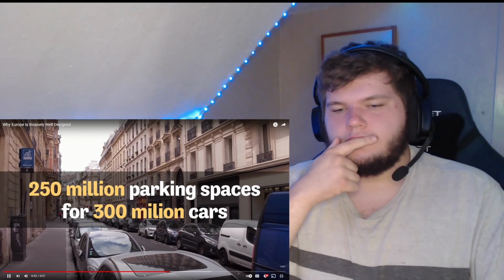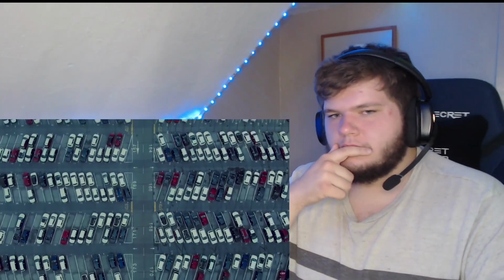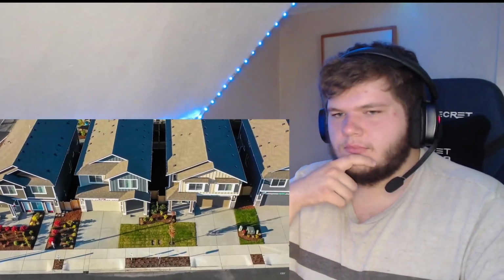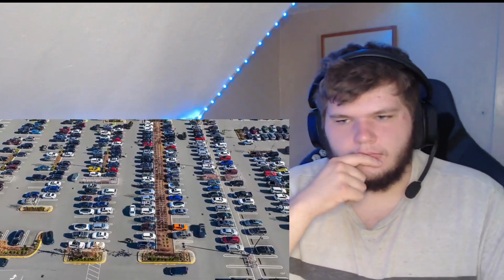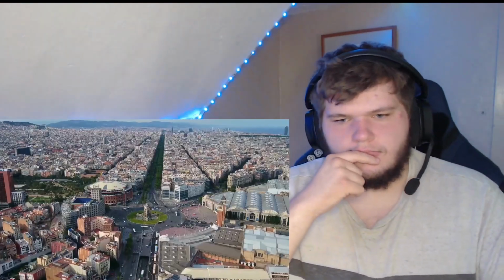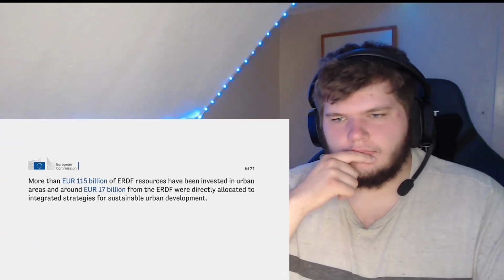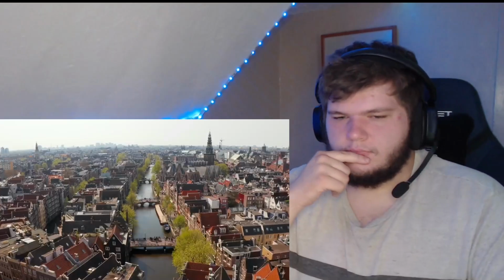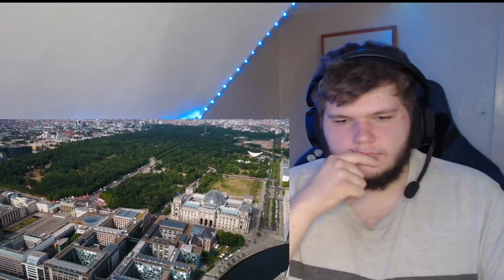But to emphasize the ridiculousness of this even further, the area that the US dedicates for car parking is actually larger than the area dedicated for housing people. It's honestly unbelievable that people are being squeezed out of American cities due to regulators wanting to make more room for parking spaces. This simply wouldn't fly in the EU, as it has a whole policy dedicated to improving urban planning. See, the EU spent 115 billion euros between 2014 and 2020 to improve city design by making it smarter, greener, and more connected. Simply meaning they allocated funds to make their cities more efficient, more connected, and better for the environment. And better for the environment they really are.